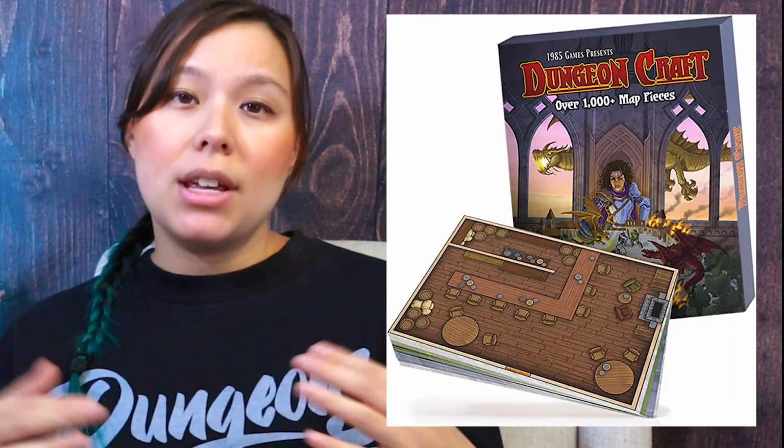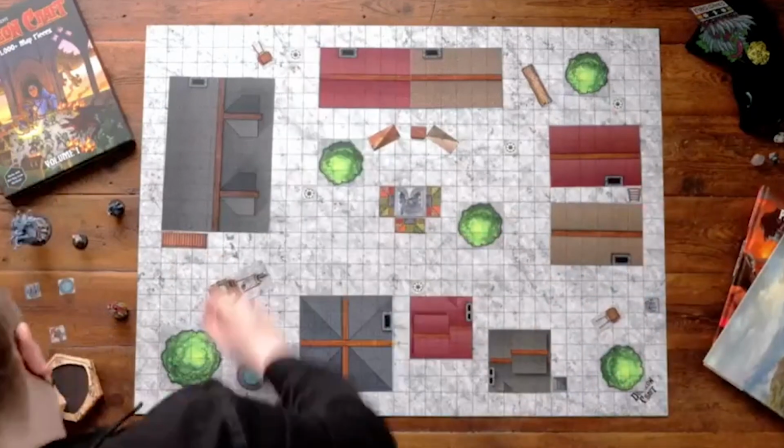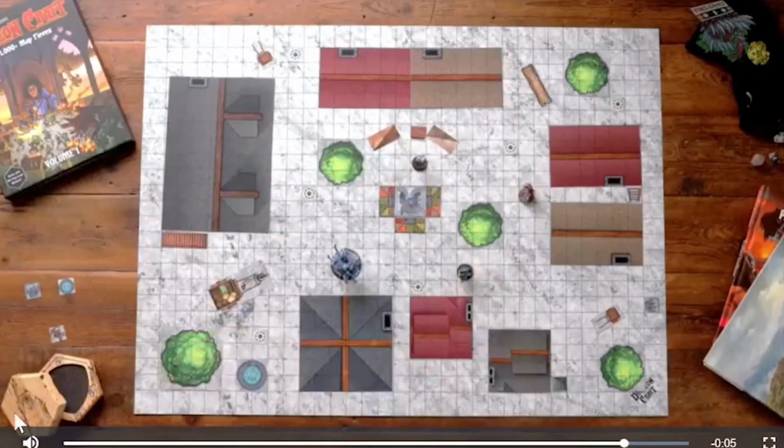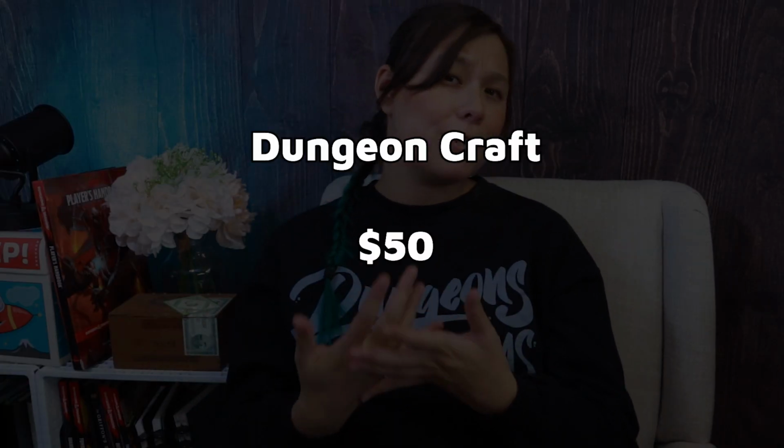This other one is one that's been on my list because I've been wanting to get into terrain for a while, but the first one is Dungeon Craft. This is paper terrain you can use at the table, and it looks super simple to use and throw together a map on the fly. It also offers great visual style, and it only costs about $50.